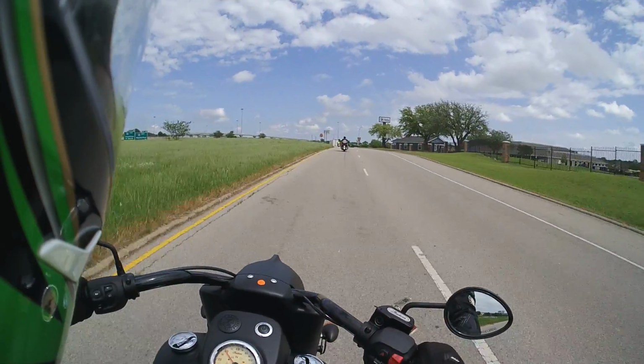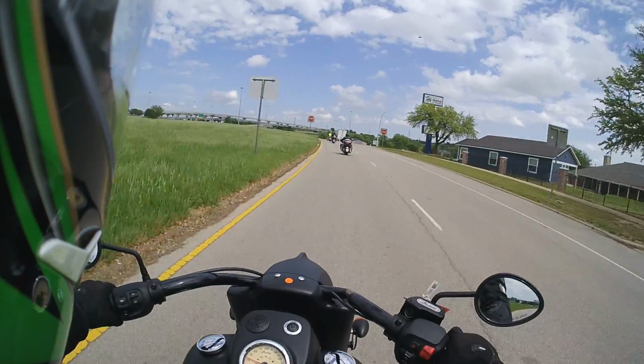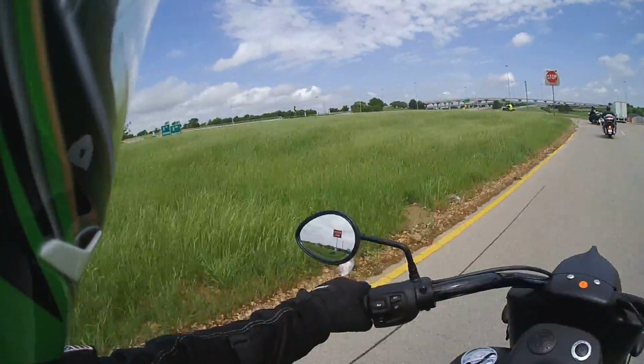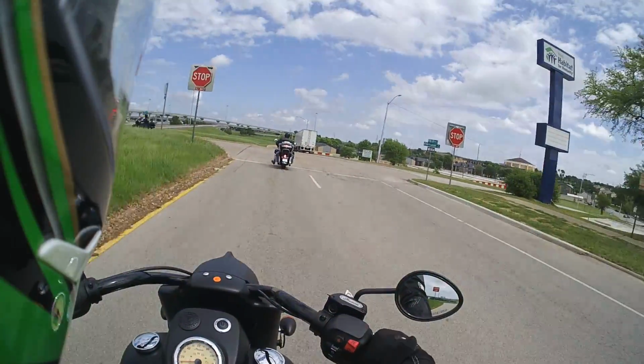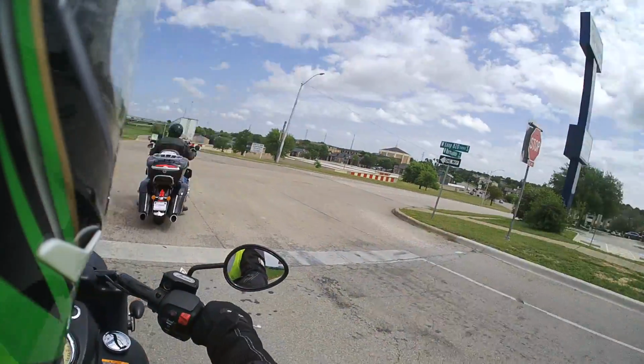One of the things I like about the bigger bikes that aren't necessarily full touring bikes is they're real easy. I'll go through the stop sign, dude. All right.